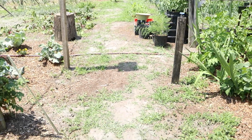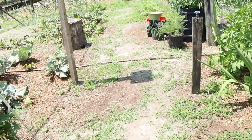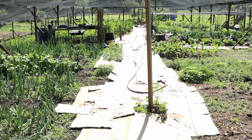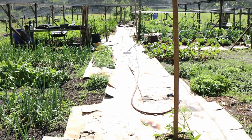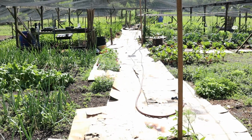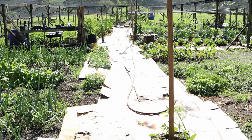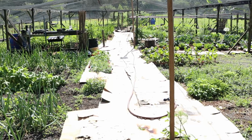Weeds beginning to take over a little bit. Well, we're going to be addressing that this evening. And how are we going to do that? This is what we do. We bring the cardboard in. Now what's going to happen here with this cardboard is eventually we're going to cover this with compost. In actual fact, the whole entire garden will be covered with cardboard, and then we will cover with compost, and the garden will rest for the remainder of the summer. I think I've already mentioned that to you.